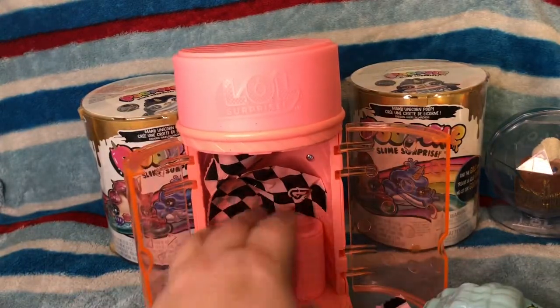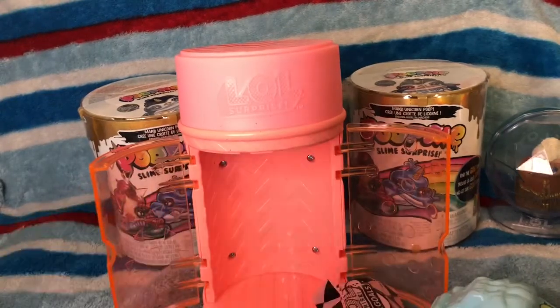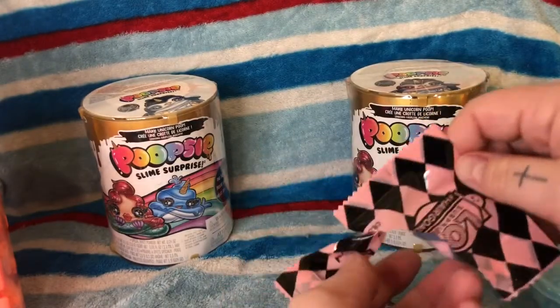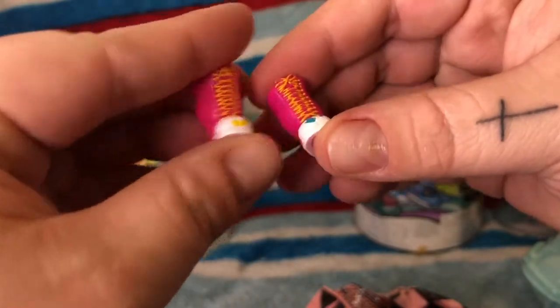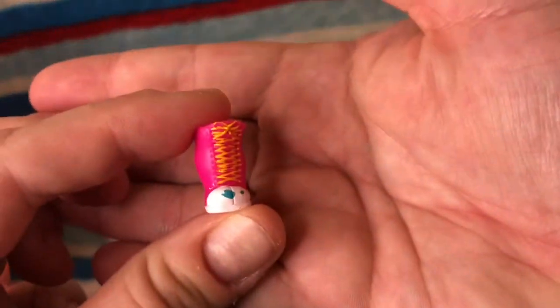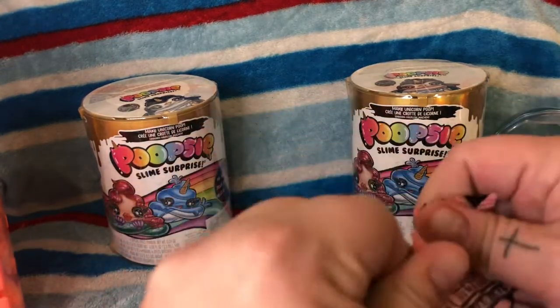So here's this two hair curler things. Surprise pack. Another surprise pack. Let's move this out of the way. So, let us open our little thing first. Oh. We have little boots. If you can see, they are pink. This one has a little, I'm not sure what that's supposed to be there. And this one has blue, like a teal color. Just put those to the side. Next bag.